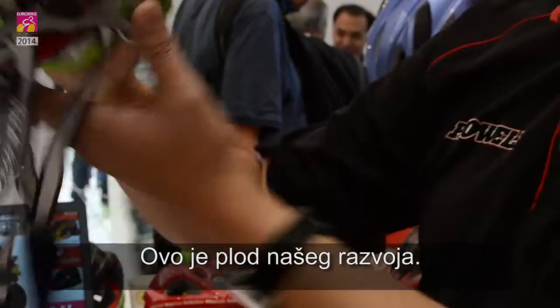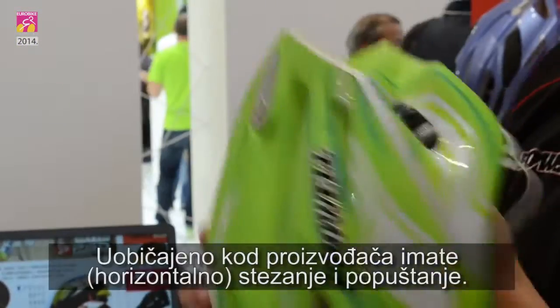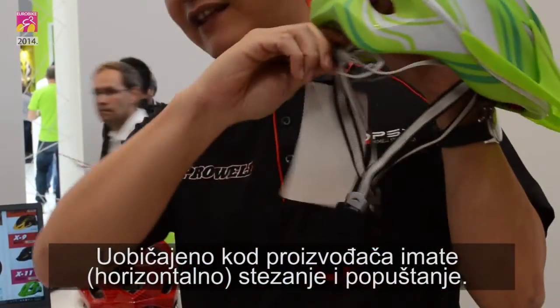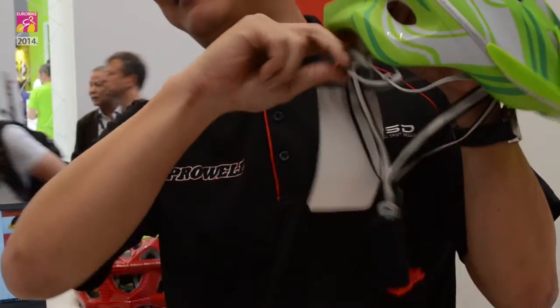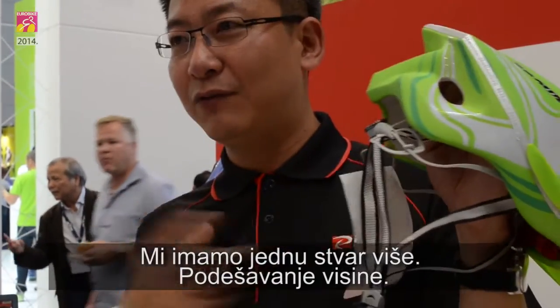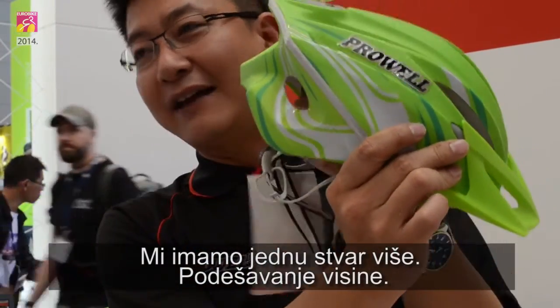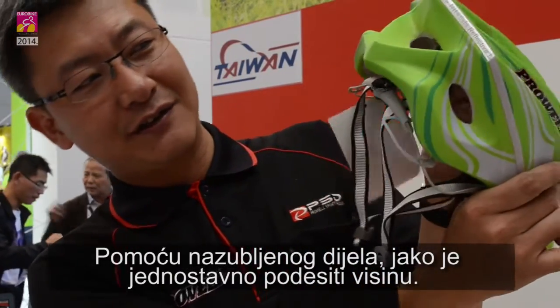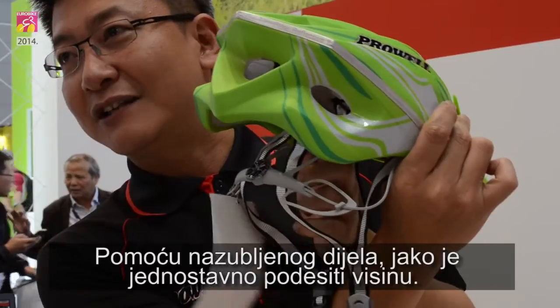Okay, this is our retention system. Normally the other guys just have tighten and loosen, that's all. But we have one more thing, we have the height adjustment. We call it zipper height adjuster. It's so easy to adjust the height.